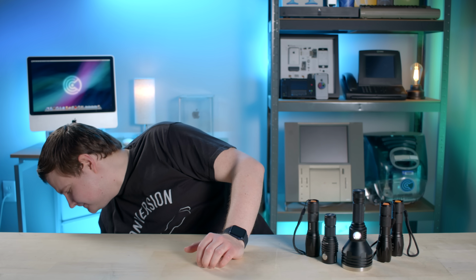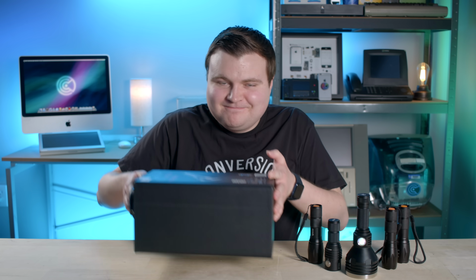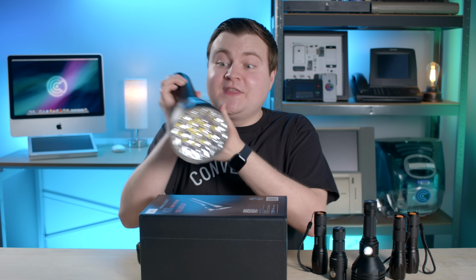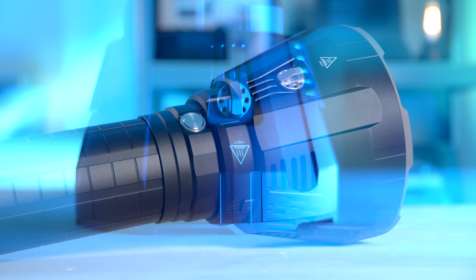Remember earlier I talked about the world's true brightest flashlight? I'd be crazy to not show off that. So, brace yourselves. Behold, the MS-18. This thing is a chonker. This is typically regarded as the world's brightest flashlight. This thing truly outputs 100,000 lumens, and it generates so much heat that it has a built-in fan.